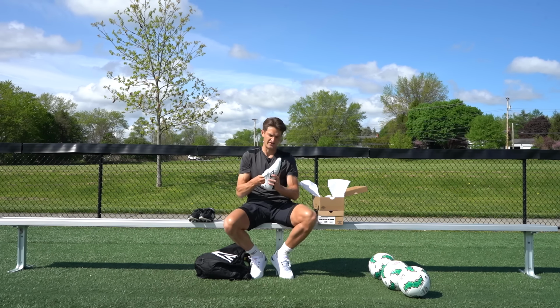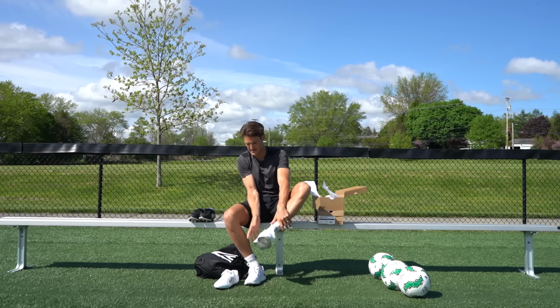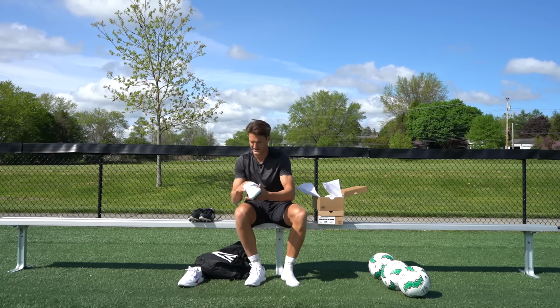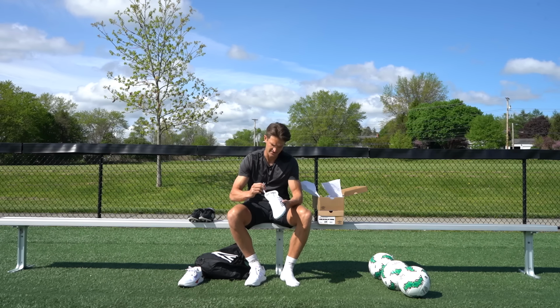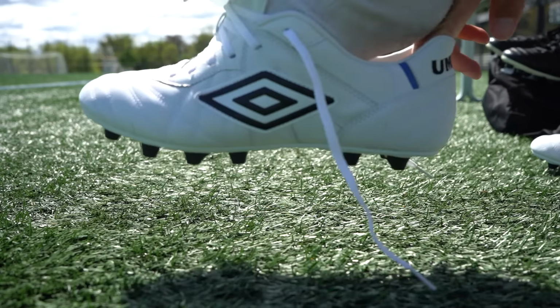But we're gonna get these on feet. So these are the 2024 edition of the Umbro Speciali, and I'm very curious to see how they feel directly out of the box. So we're gonna slip into one here.